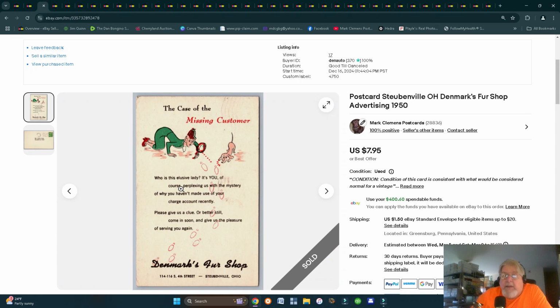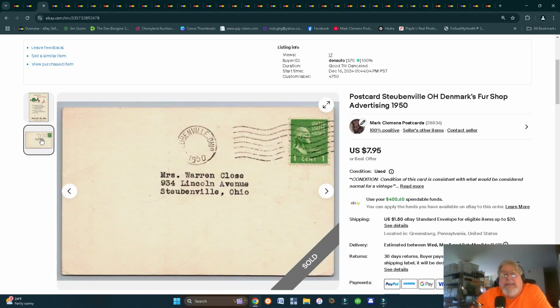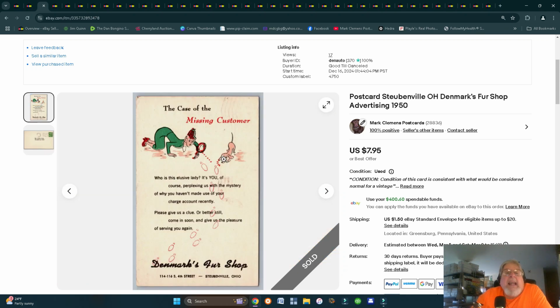Next up, we have an advertising card. This is a card from Denmark's Fur Shop in Steubenville, Ohio. And if we look on the back, we can see that it is more like a postal card. It was posted in 1950. And here is a woman looking with a magnifying glass. It says the case of the missing customer. Who is this elusive lady? It's you, of course. So you need to get down to Denmark's Fur Shop and do some business. This card was listed for, let's see, did it sell for full price? I believe it sold for the full price of $7.95.